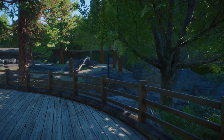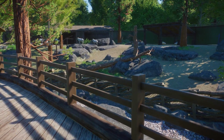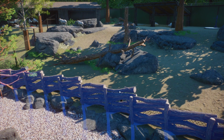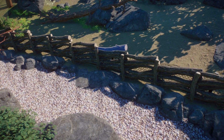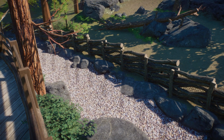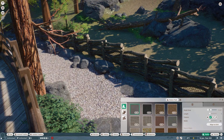We are going this way, and it looks like the Dall sheep are over here. They are. I like this. These are the African branches, and they prevent the animal from climbing out. And that's really cool. Is this an actual path? It looks like a path. It is. Yeah.